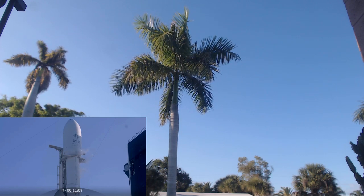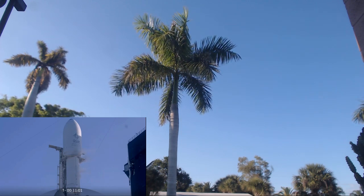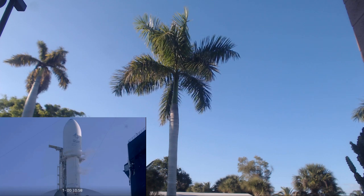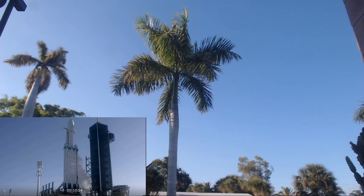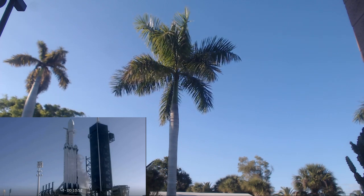Steven, our ship, will not be supporting today's mission. We do plan to recover the fairing pieces from the ocean using our recovery ships Go Searcher and Go Pursuit. And lastly, you'll notice the tall structure next to the rocket, which we call the fixed service structure.